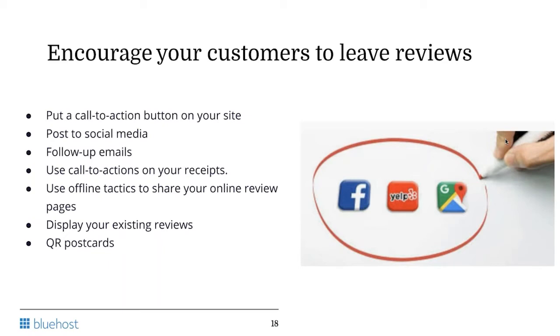So use calls to action on your receipts. If you actually have receipts that you're giving people, your digital receipts or your physical receipts, put on there, hey, go to this place and leave a review, and offer them a deal for it. Like, hey, if you submit a review by scanning this QR code on the bottom of your receipt, we're going to give you $5 off your next purchase. People are way more likely to do something when they have a financial value that comes from it. So these are just a few ways that you can encourage people to leave reviews for you.